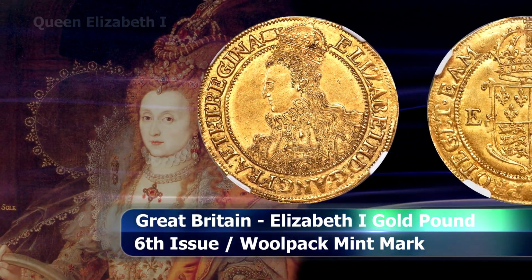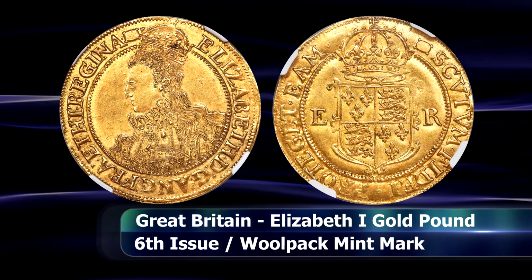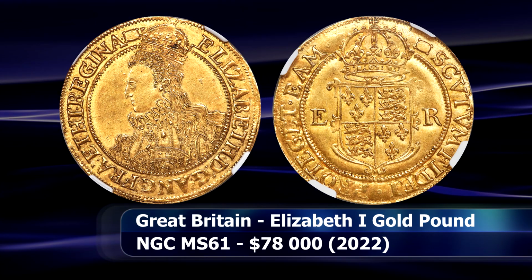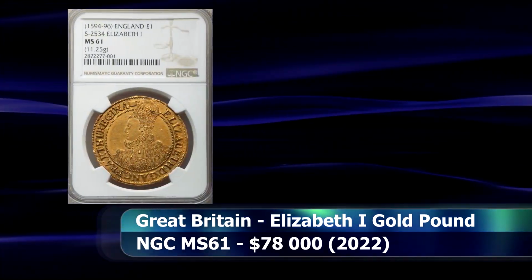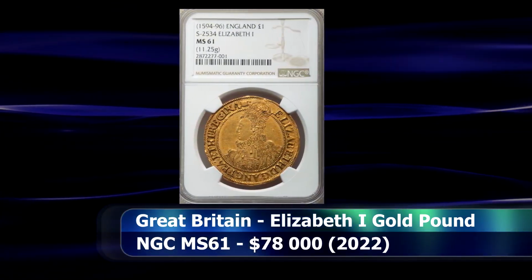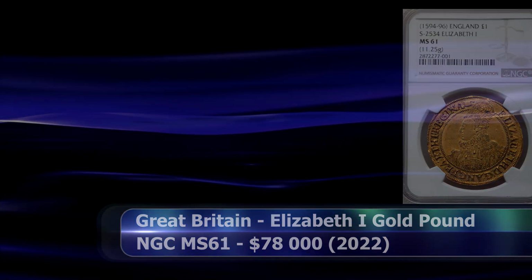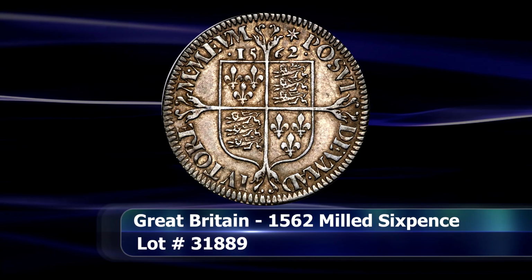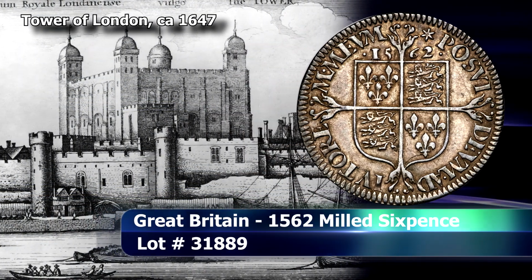An exquisite example of this is this six-issue gold pound, struck in the mid-1590s towards the end of Elizabeth's historic reign. Featuring the Woolpack mint mark, the coin was graded by NGC as MS61 and saw a closing price at auction of $78,000.